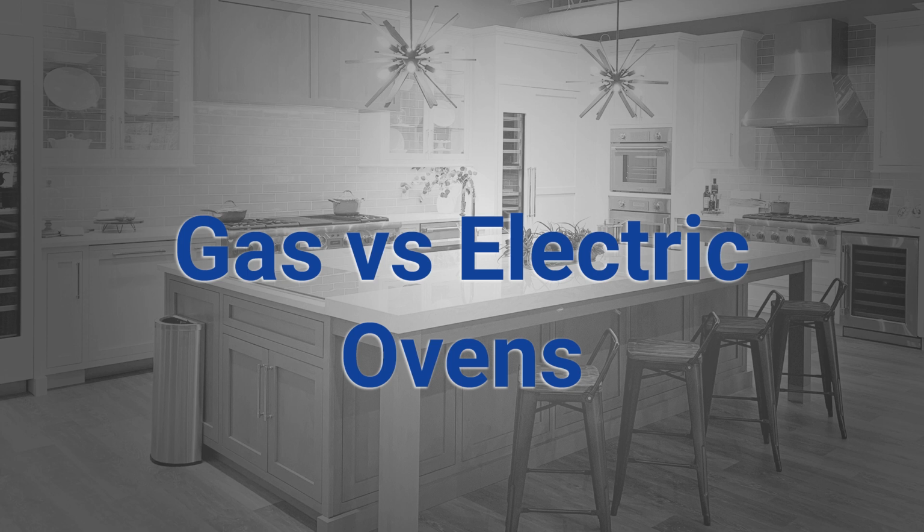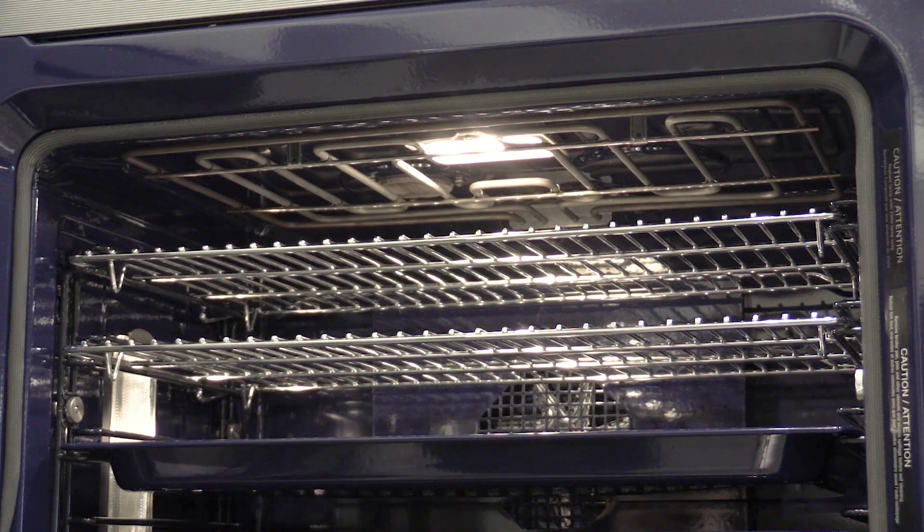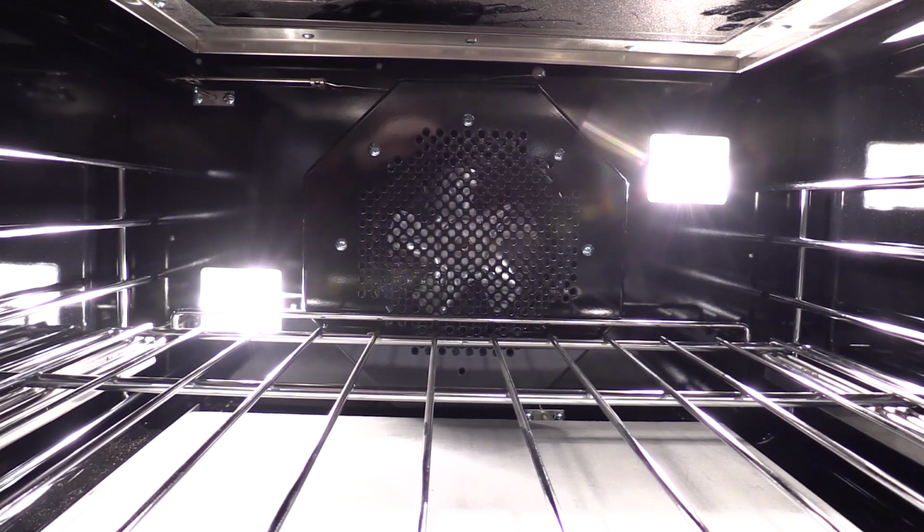In the oven, many people think electric is better. It is drier, for more precise heat that is better for baking. Gas, on the other hand, is a moist heat, so it's far better for roasting. Gas infrared is still the best for broiling as well. So it really depends on how you like to cook, whether you like to bake, boil, or roast.